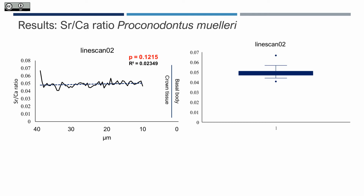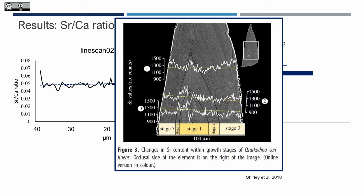A whole other result was obtained by Shirley et al. in 2018. The complex conodont Ozarkodina, shown here, shows a significant decrease in the strontium content as well as distinct wear patterns. Additionally, 3 different ontogenetic stages were visible, while the animal started mechanical digestion of food from stage 2 on, so later in its life. But let's come back to my coniform conodonts.